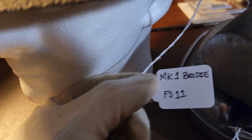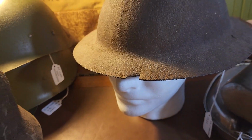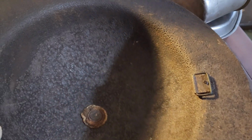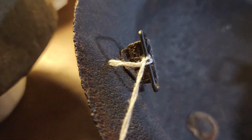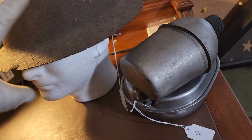This one is a Mark I Brodie, so a British helmet. FS11 is the heat stamp. And if we flip it over, no liner. And the bales are still on here. This one moves. This one is kind of bent upwards, so I'm not going to touch that side. But still, a nice display piece of an original plain World War I example.